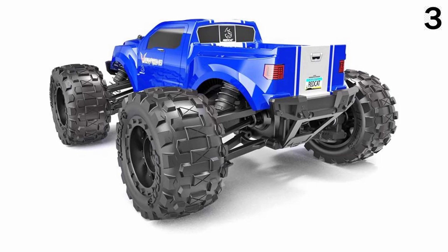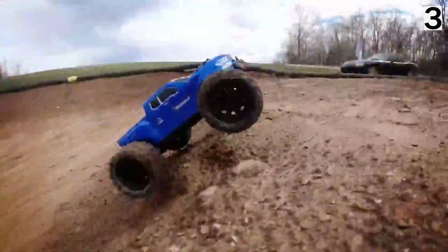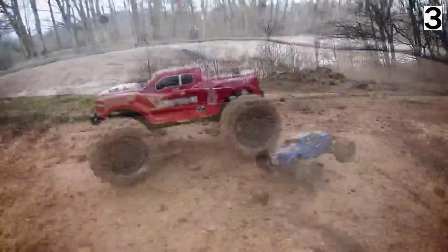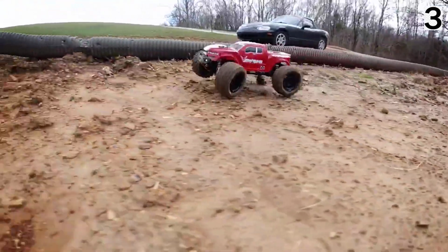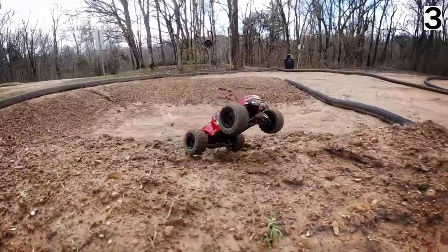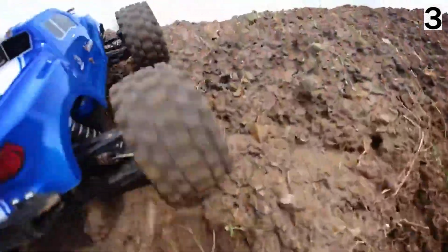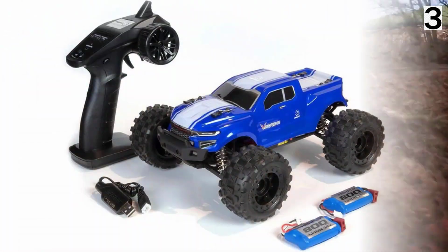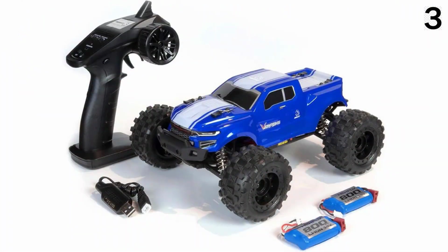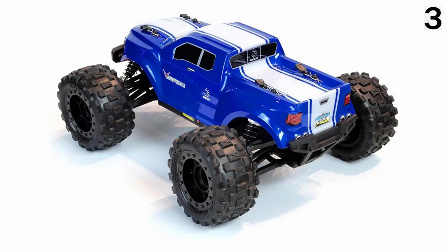The included 2.4 GHz radio system provides stable control with minimal interference, allowing multiple racers to enjoy action simultaneously. Bright LED lights enhance visibility during evening runs while adding a bold, realistic appearance. Equipped with 2 rechargeable Li-ion batteries, the Volcano 16 offers extended driving time for nonstop entertainment at home, parks, or racing tracks. Its rugged suspension and oversized monster truck tires absorb bumps easily, creating a stable and exciting driving experience for beginners and experienced hobbyists alike.